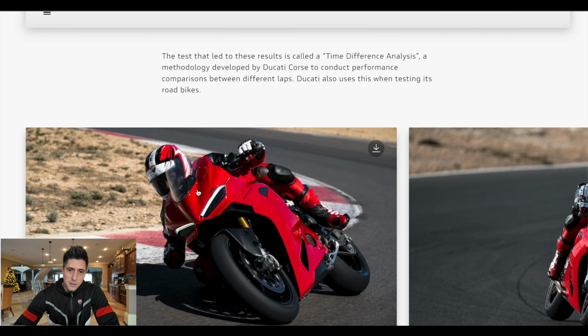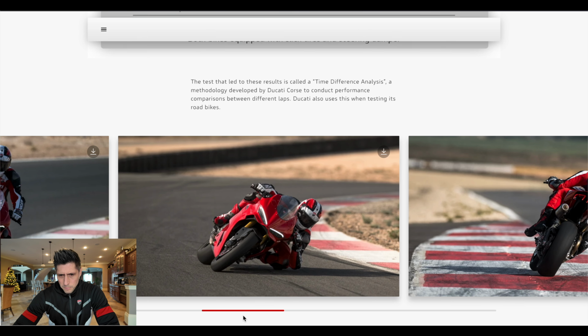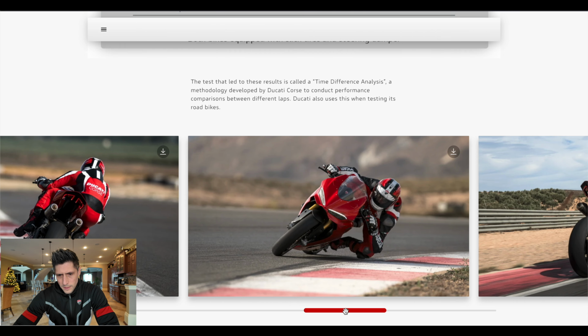Okay, here we go. Yeah, I mean, it looks really good. I like that front end a lot. The Panigale V2 has always been one of my favorites as far as looks go. I love the exhaust coming up under the tail section like that. And I think these rear tail lights look really good. It's very similar to the Panigale V4.